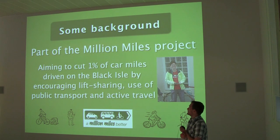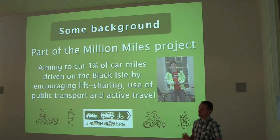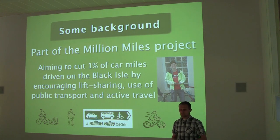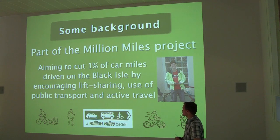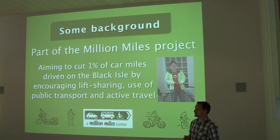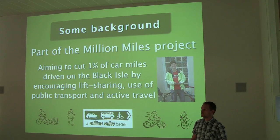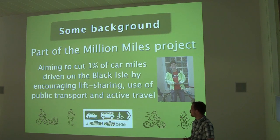So what we're trying to do is cut 1% of the car miles driven on the Blackisle, and that 1% adds up to 1 million miles a year, because 100 million miles a year are driven by people in the Blackisle. So what we want to do is encourage lift sharing. So we have set up our own bespoke portal to the National Lift Share site. So we have highland.liftshare.com, and we're just finishing Lift Share Week this week, and we got to our 500th member on Wednesday. And we are also encouraging use of public transport.